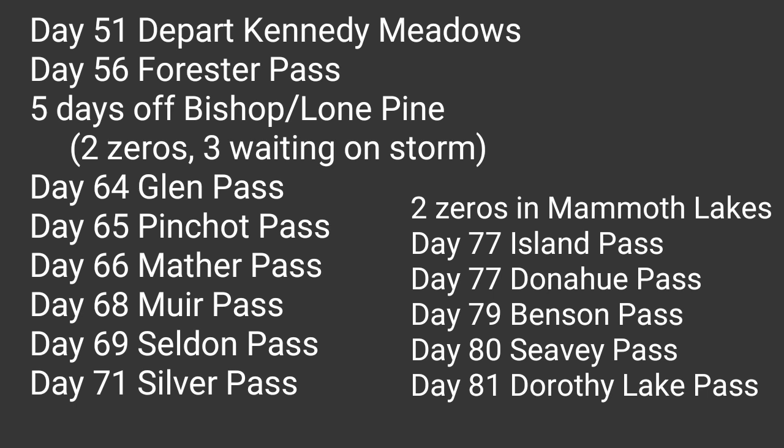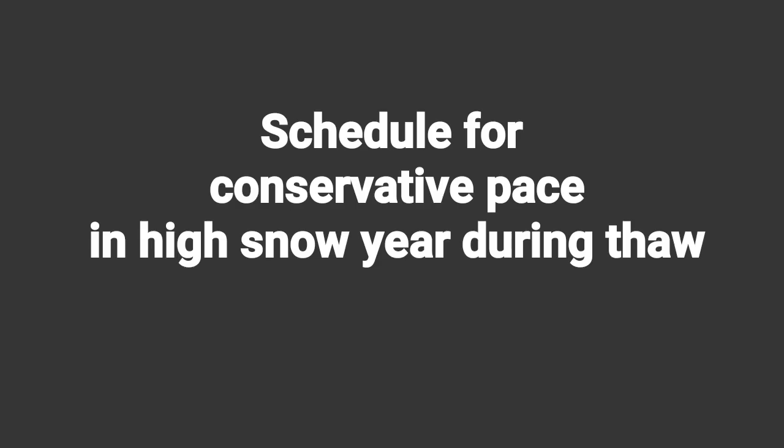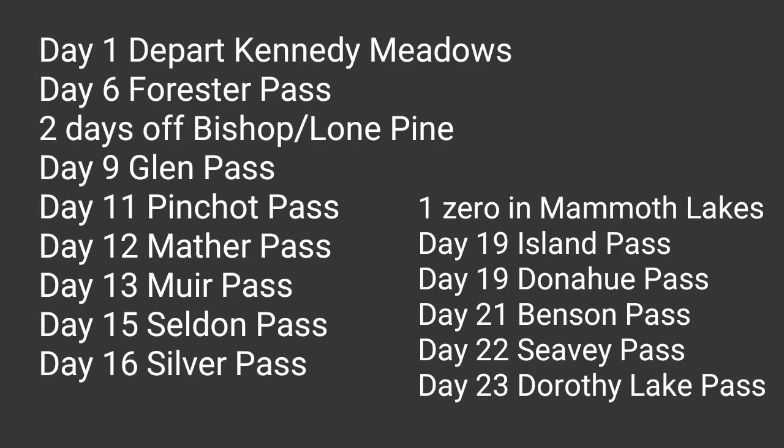Slower people, you may not even be able to do a pass a day. You may find that you're not going to have enough time to get to the foot of the next pass, and you may need to just have half a day only to set yourself up to go over the pass the next day.